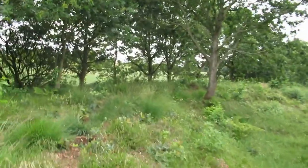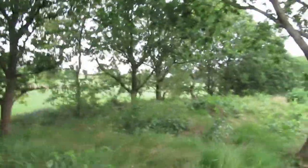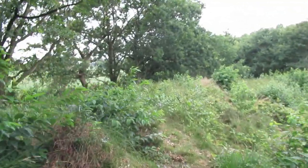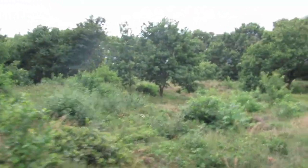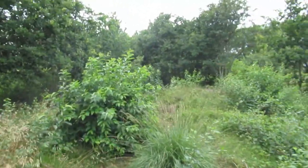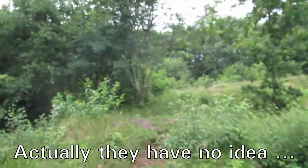Maybe it's a good idea having not too many people walking on the mound, because I guess at one point in time it was much higher. I mean, it was for defensive purposes. Maybe one or two dozen people lived here in a small settlement, together with the animals, I have no idea.